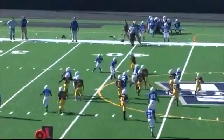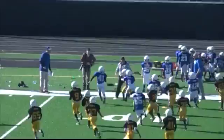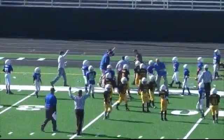8 minutes left in the Division I Toy Bowl Championship. The first play from scrimmage of the new drive for the Steelers is a pitch back to Dylan Manners. He's got room to run along the far sidelines. He's brought down inside the 35.